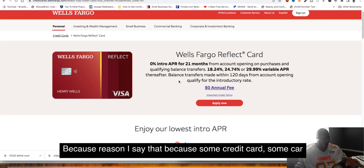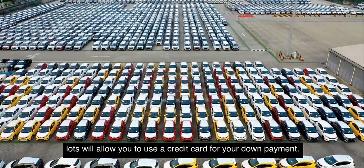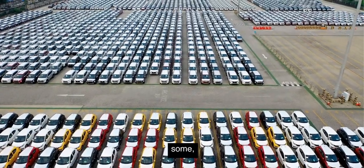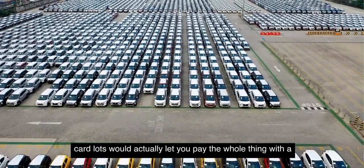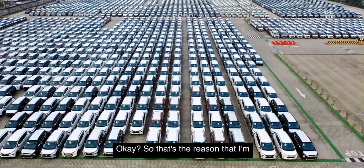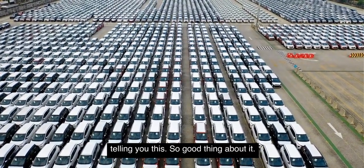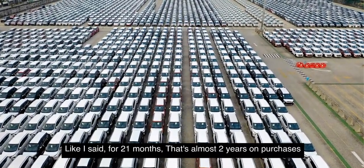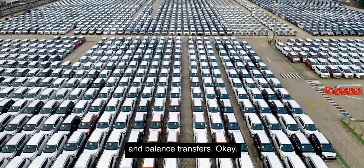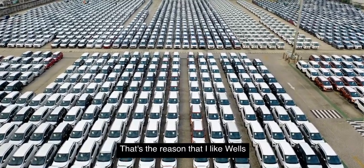The reason I say that is because some car lots will allow you to use a credit card for your down payment. Some car lots will actually let you pay the whole thing with a credit card if your credit card will allow it, okay? So that's the reason that I'm telling you this. So the good thing about it, like I said, for 21 months, that's almost 2 years on purchases and balance transfers, okay? That's the reason that I like Wells Fargo.